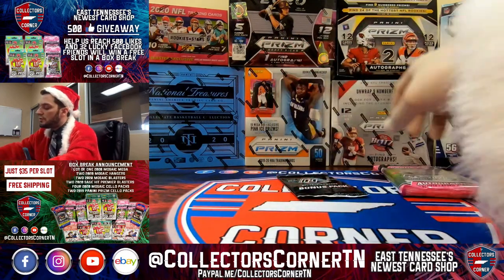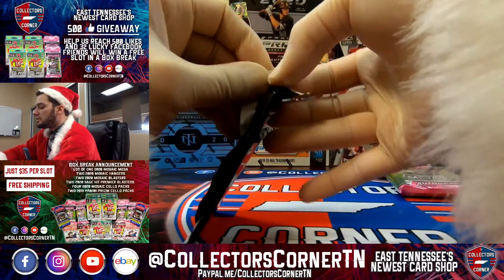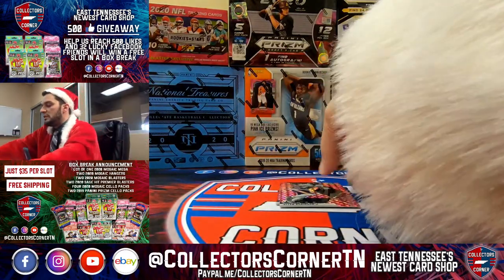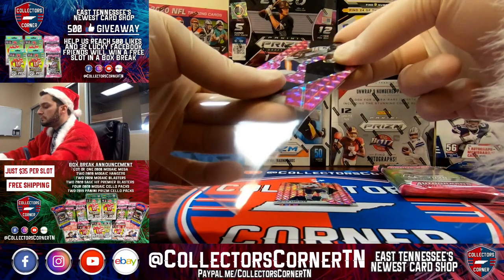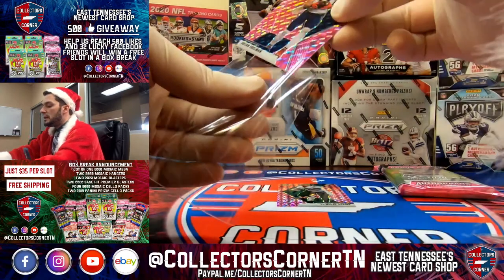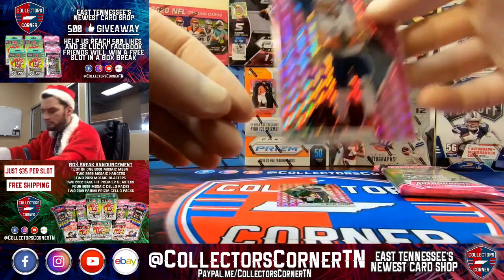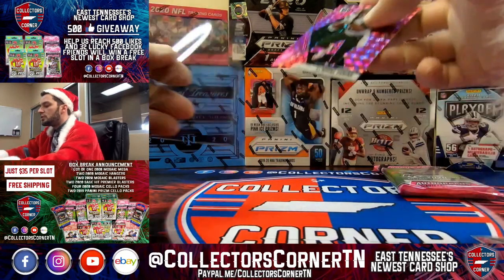Cello exclusive are the Mosaic Pink Parallels. Let's see what we can get out of here. I'm going to sleeve up all the pinks. Allen Robinson, one of the most underrated wide receivers in the league. Julian Edelman, he might be coming back this season. But for the first time in a while, the Patriots are not in the playoff picture. And ending on a rookie right there, LaMichael Perine, New York Jets.